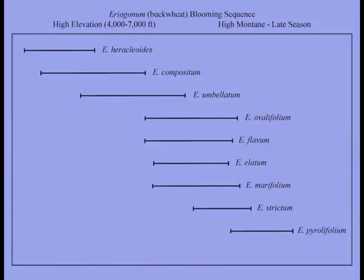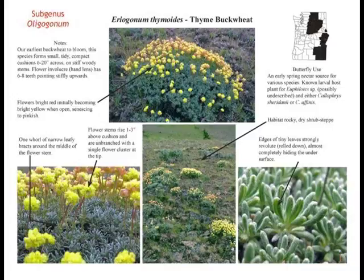So knowing the sequence of buckwheats helps a lot for identification. Let's go through first the subgenus Oligogonum. By the way, this is one of the pages in the DVD that Ivy's selling here. This is what the pages look like on the different species. This is the thyme desert buckwheat.